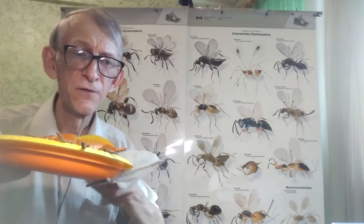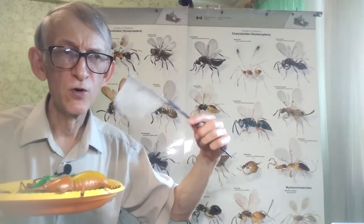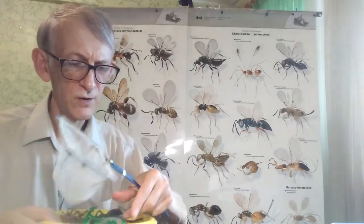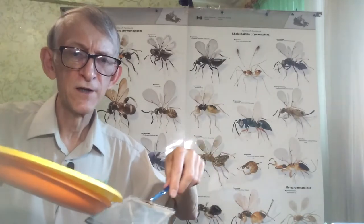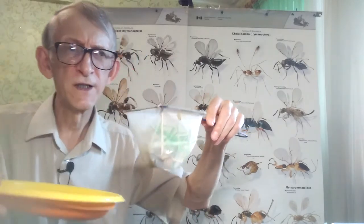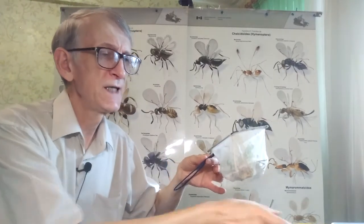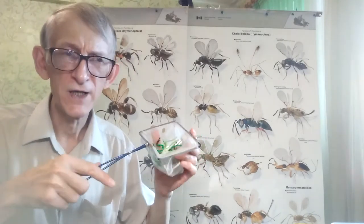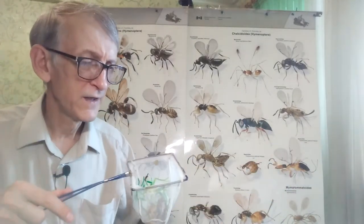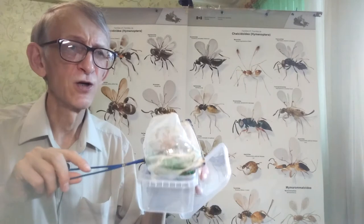After collecting, you need to use this small aquarium net. Put the water here, like this. For example, here are a lot of insects. You fill in here all the insects, and you bring these insects home, to the laboratory. Clean them under fresh water for about 2 to 5 minutes, and then put them in a container with 96% alcohol.